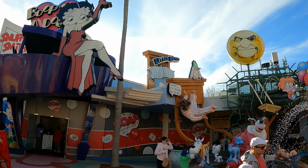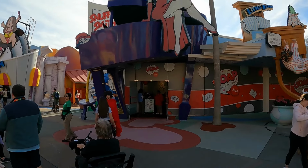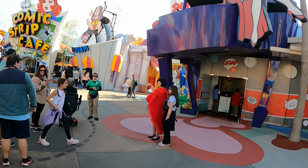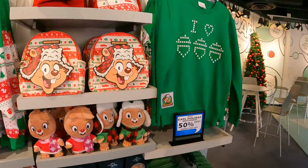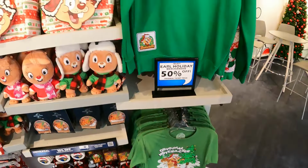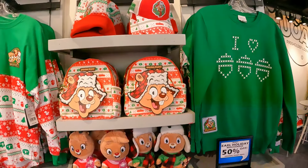Love it. Over at the Passholder Lounge in front of the Betty Boop location, the character is actually here for a meet and greet, which is absolutely awesome that she's in front of her own place. Now Universal is trying to get rid of all the holiday stuff over here, so you can see that all holiday merchandise is 50% off the original ticket price. For example, this original Nutcracker shirt listed as $30, 50% off. That is incredible that they're cutting discounts like crazy just to get rid of this.